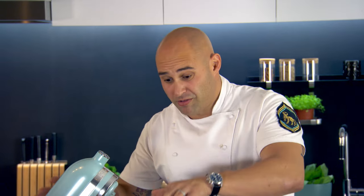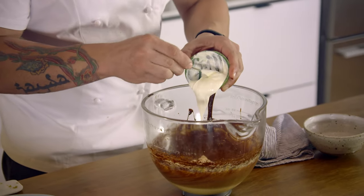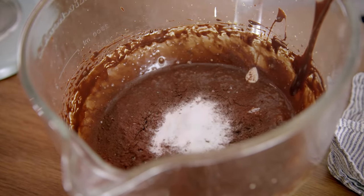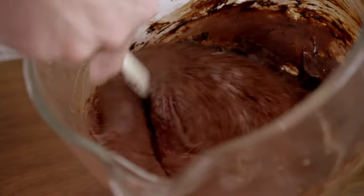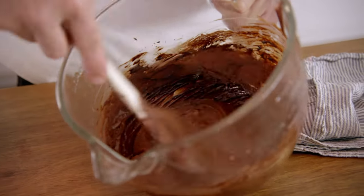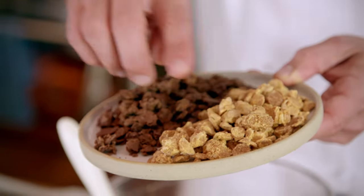All that needs to happen now is I've got some creme fraiche straight in, some dark cocoa powder, and some baking powder. And then gently, I'm just going to fold that through. I don't want to knock out all that air. I think there's nothing better when a brownie is nice and gooey. Salted caramel, move aside. This is caramelised chocolate, and it is the bomb.